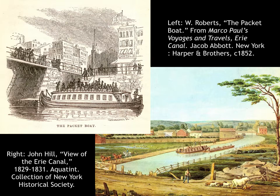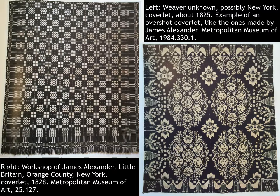Perhaps the most well-studied early professional weaver in New York is James Alexander. An immigrant of Scottish descent, Alexander came to America in the late 18th century, first settling in Connecticut and arriving in Orange County in New York's Hudson Valley by 1800. His work demonstrates this technological shift.